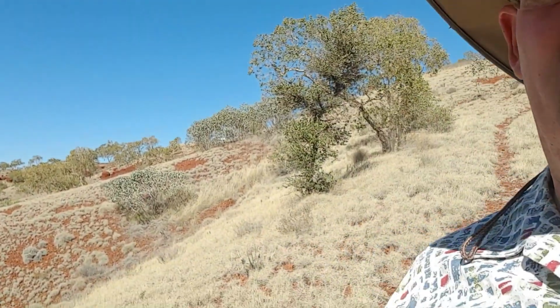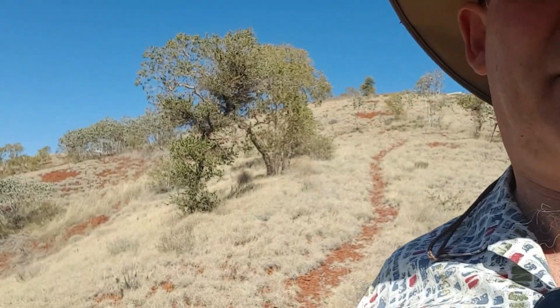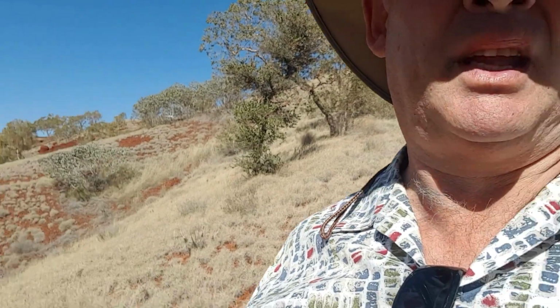So where am I? Well, we are a couple of 100 k's south of Port Hedland, and a little bit north of Newman. In fact, we're not far from Karajini National Park. We're at a place called the Albert Tongolini Rest Area, which is just up there. You probably can't see it from here because I've come down that bit of a goat track from where we're camped.